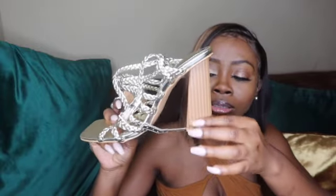The heel is not bad at all, but everything else, I kind of like the detail of the heel. Like it's slimmed here and then it kind of widens a little bit. It narrows down a little bit. It's really cute. I thought the heel was cute.